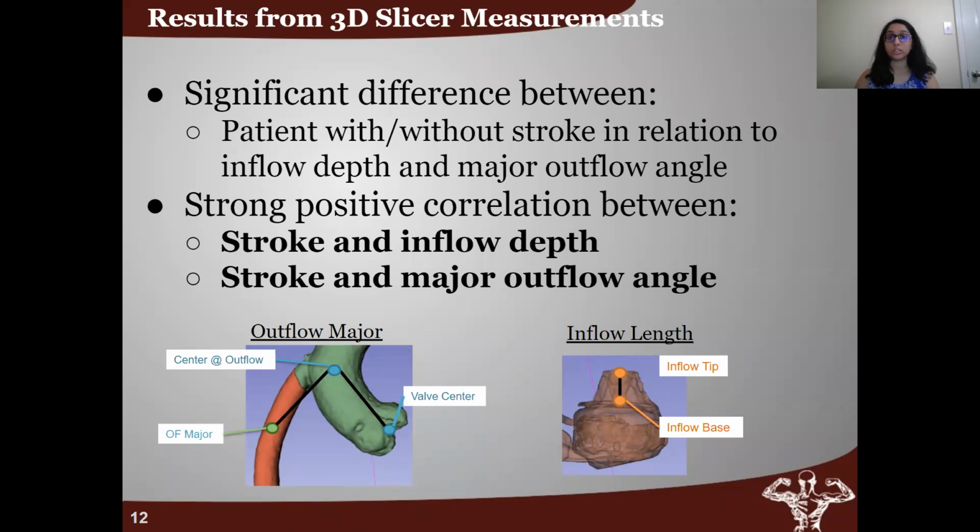So far for results, from our measurements from the spring, we have found that there is a strong correlation between stroke and inflow depth, and stroke and major outflow angle. The pictures below show the measurements that we took.